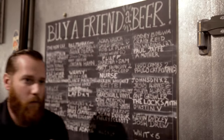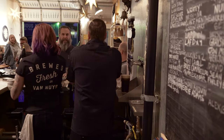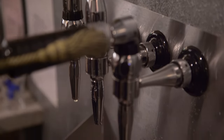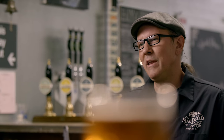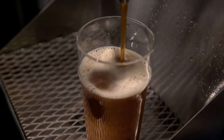We have a fun thing called buy a friend a beer. Basically, you can come in here, think of a friend who you would like to introduce to our beer, buy a pint, and their name will go on the board, and when they come in at a later date, they can claim their beer. We have a huge list of names of people waiting to come in, including some celebrities. I believe Barack Obama is, you know, we're waiting for Barack to walk in because we know that he loves beer. I mean, he brewed beer in the White House, for heaven's sake. So I think he's a good candidate to come by and experience some of our ale.